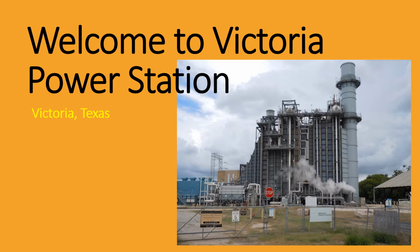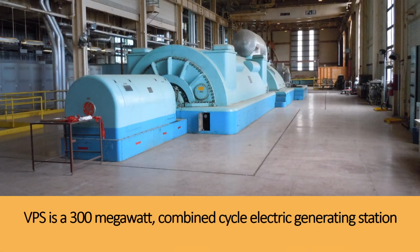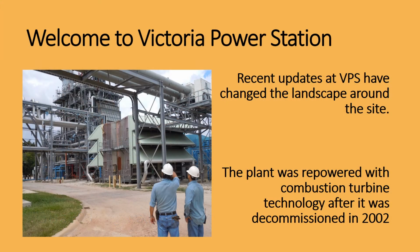Welcome to the Contractor Plant Safety Orientation for the Victoria Power Station in Victoria, Texas. Victoria Power Station is a 300 megawatt combined cycle electric generating station. Recent updates at VPS have changed the landscape around the site. The plant was repowered with combustion turbine technology after it was decommissioned in 2002.